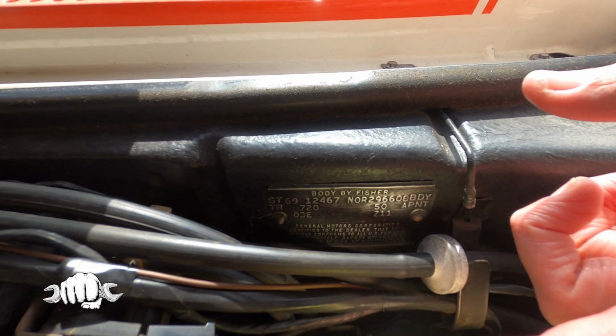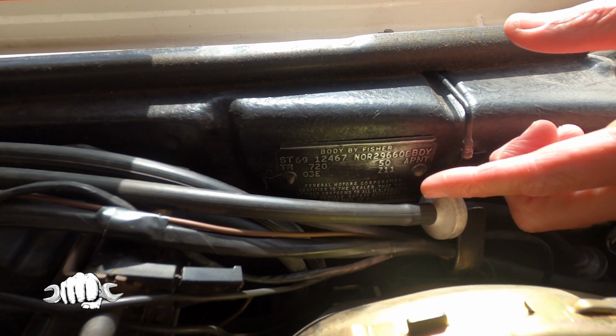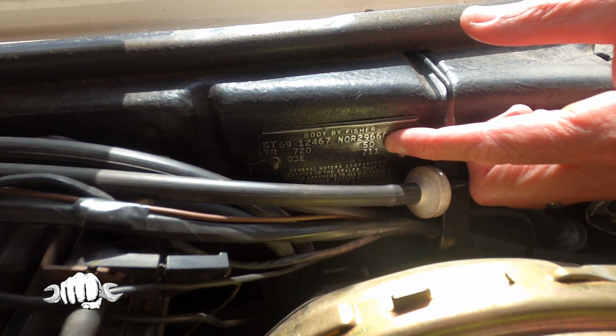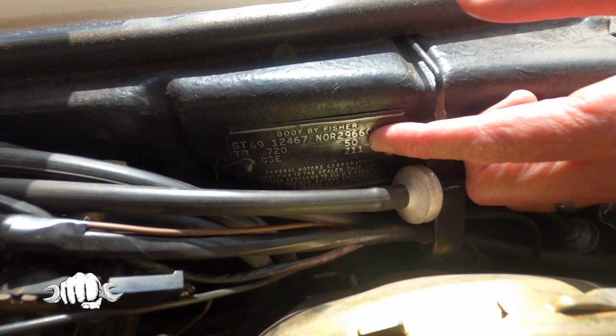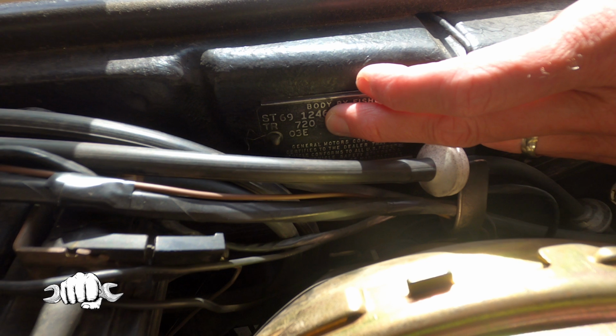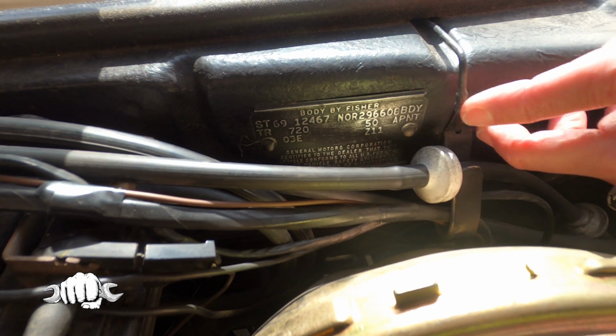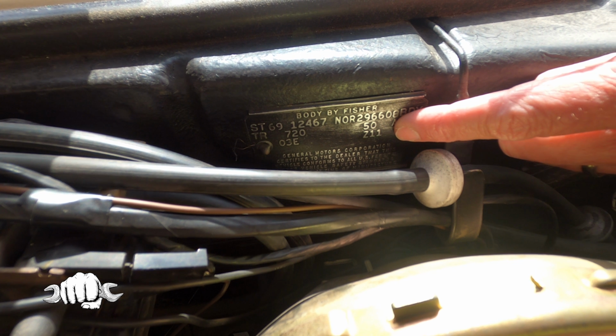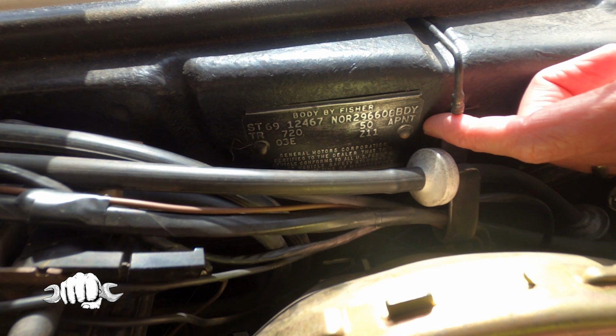Correct. The 50 is the white. 50 right here. Yes, it's white. And then if you notice, is that a 727 on the interior? The 720 right here. So that shows that it's orange houndstooth. Oh my gosh, that's awesome. And then there'll be an A, which means a white top.